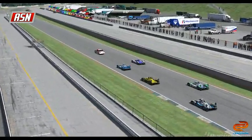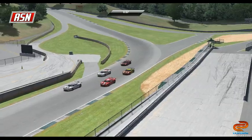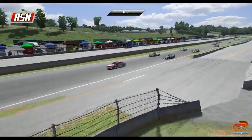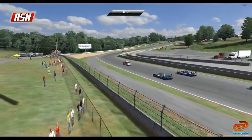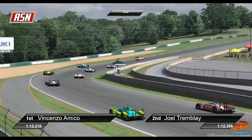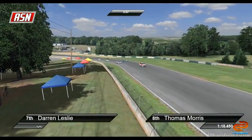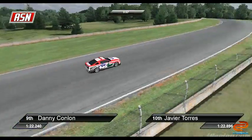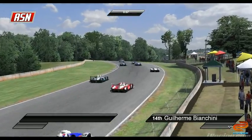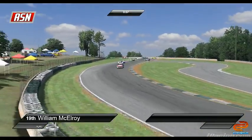There's a car in the pit lane, so let's see who that is. It is Anthony Harkin starting 4th. He's just getting safety rating, as I know he would do that. He would say a very naughty line to the GT cars, but I won't go into detail. Your grid is Amico and Tremblay. Row 2, Milani and Harkin. Row 3, Futh and Rominger. Row 5, Leslie and Morris. Conlon, Torres, Lorette, Pomatico, Bianchini. As my timing and scoring's messed up, we can't go through the entire grid.